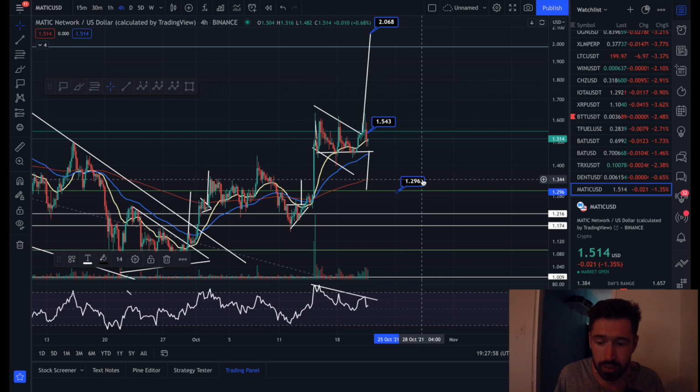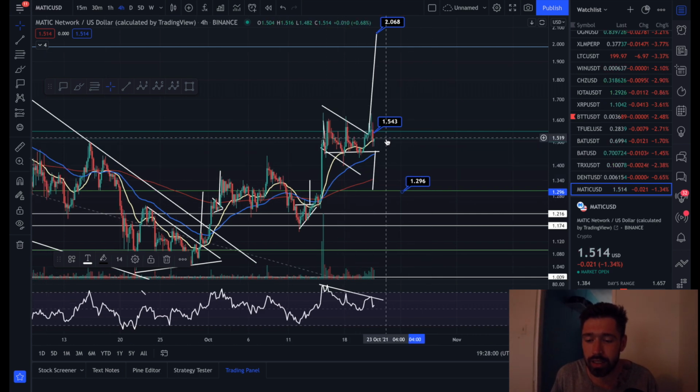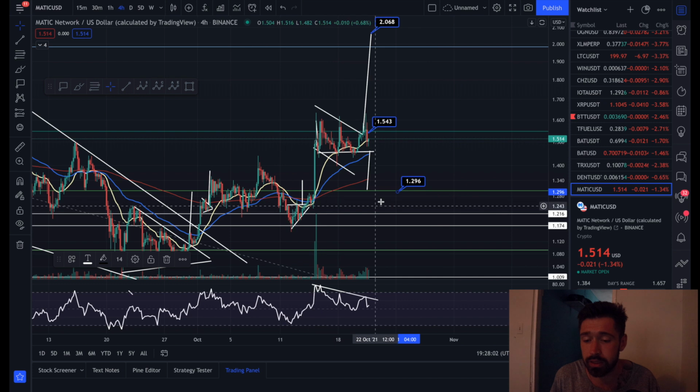At about $1.29. So do keep an eye on that neckline. If it does break down here, that could be a good area to target for a bounce.